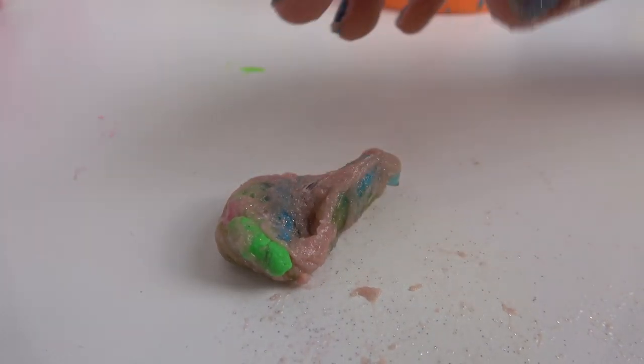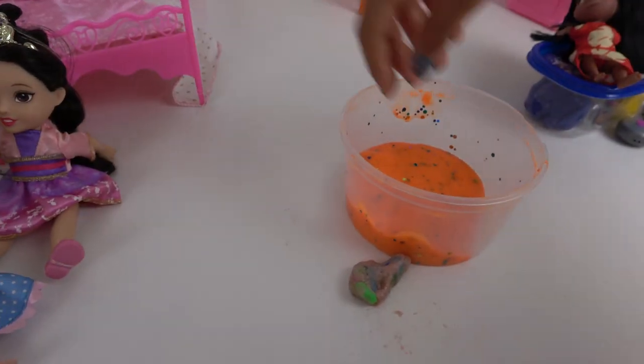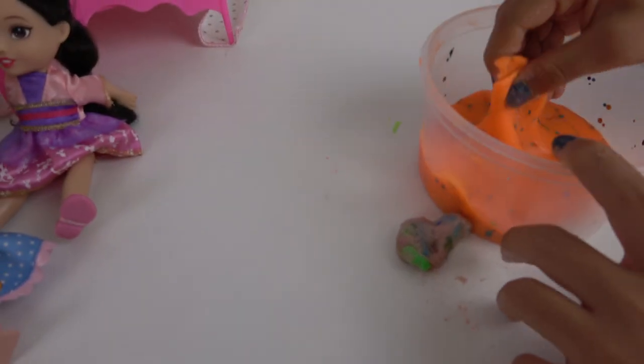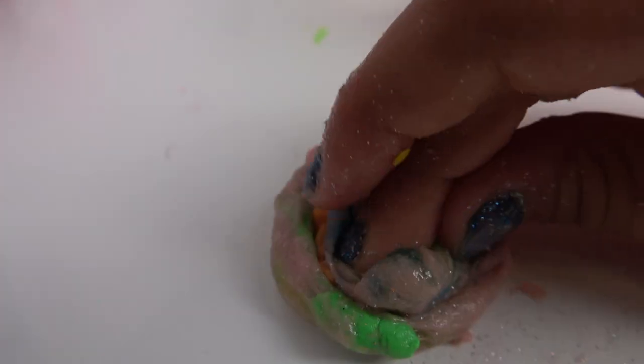It's really disgusting. I repeat, really disgusting. Yeah, I'm gonna get away from it. I'm gonna grab a little bit of my beautiful slime. It's beautiful compared to that one. So I'll just mix it. Oh, ew! It's starting to get really disgusting. It's just like, ew, I don't like it.